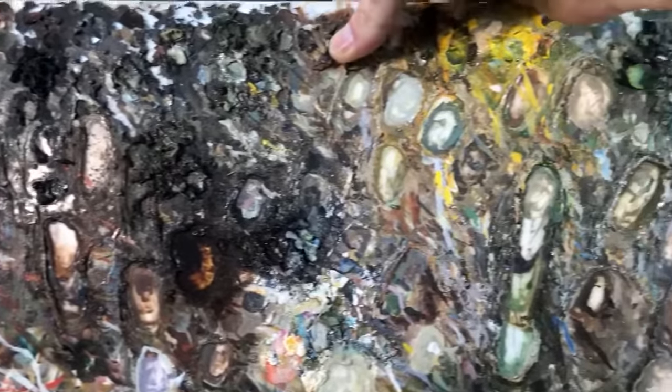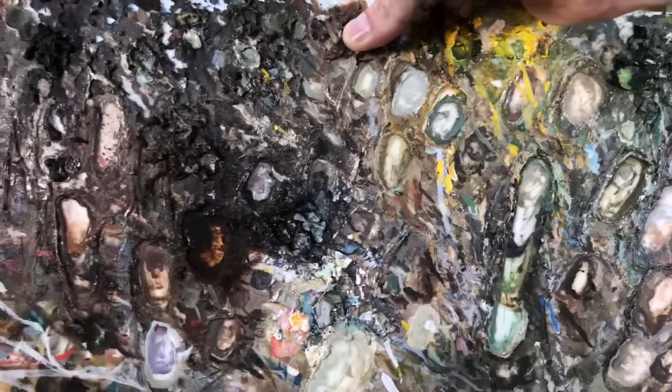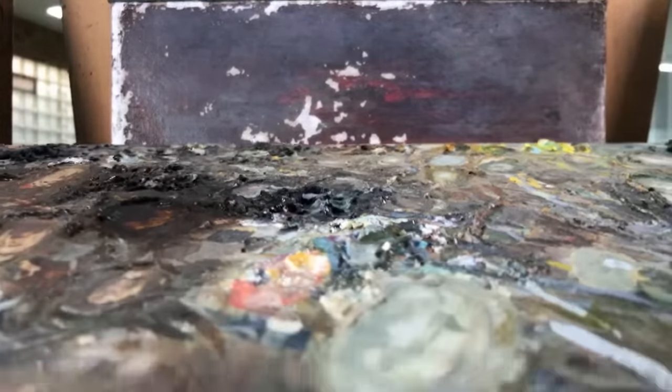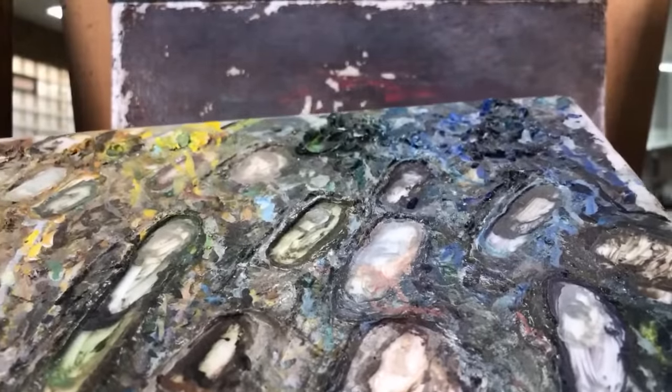So this is an old palette that I had been using for a long time. And you can see the difference. I mean, this is full of paint. And at this point, it's just not really usable anymore. You can see the little wells where I can mix colors. But look at how much paint is on this thing. So I save it, I don't know, because I just don't want to throw it away. I don't know why. But yeah, this palette, I can't really use this one anymore.